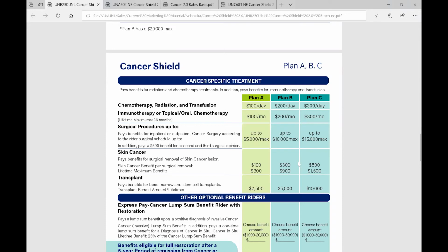The non-cancer specific, the cancer specific, that's your base plan. We do have an optional benefit, lump sum benefit rider. I always recommend when you're talking to your clients about this, you present it almost as a package deal, right? You got this base plan. We're going to take care of you throughout this process. We also have this lump sum.